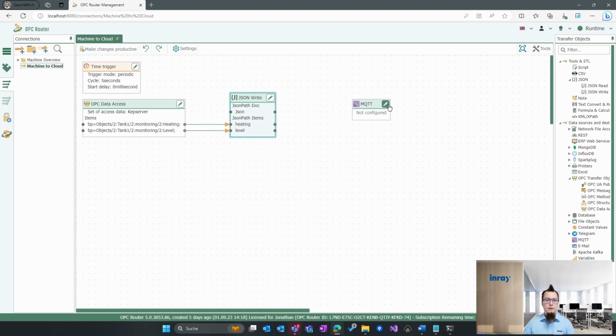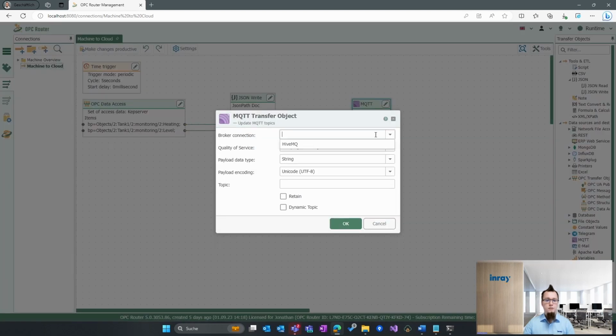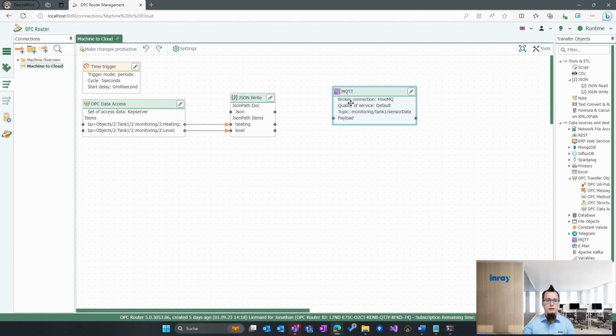Now let's grab the MQTT transfer object, select the cloud system, and in the topic, we will enter monitoring, tag 1, and it's sensor data. And then we can just connect the JSON to the payload. And now we've pretty much set everything up. And to have this running, we have to set it productive.